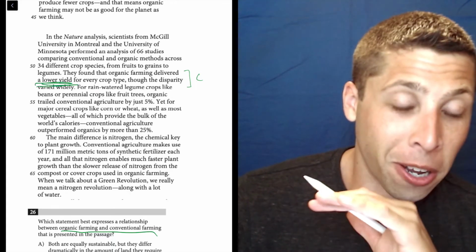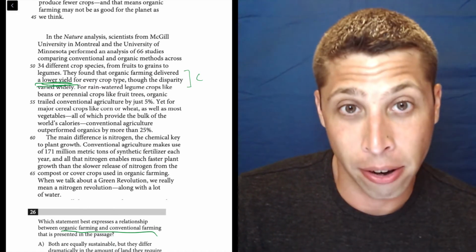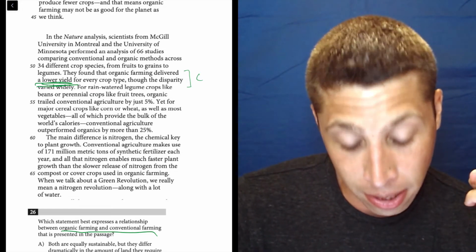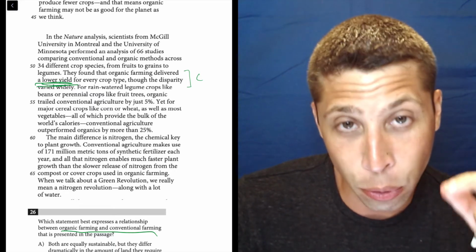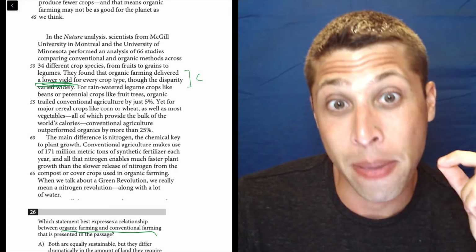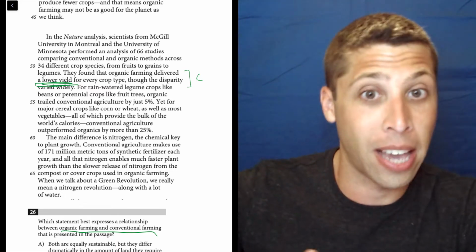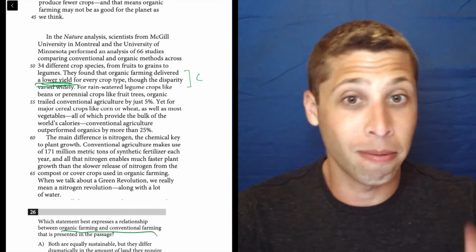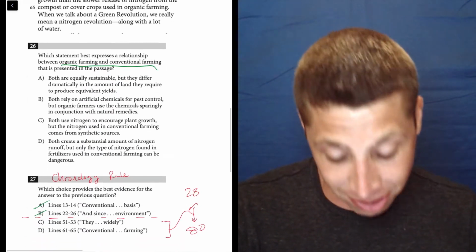When we talk about a relationship between two things, we're looking for them to make some sort of comparison, right? So they don't use the phrase conventional agriculture anywhere in these lines, but we can tell that organic farming is being compared to something else, right? It has a lower yield than something else. For now, I might not even care what that something else is. I might just be like, okay, good enough. It seems to have a relationship. That part of the question matches. Let's see how D does.